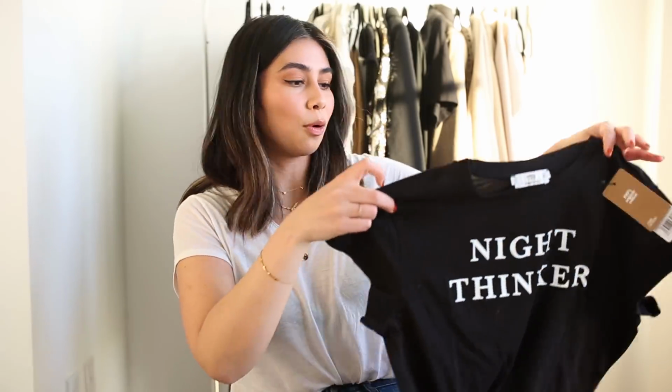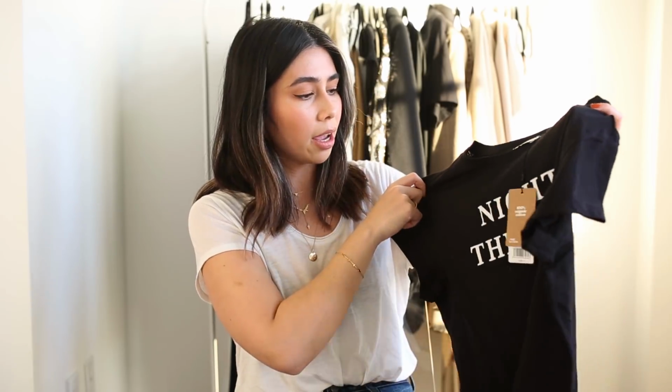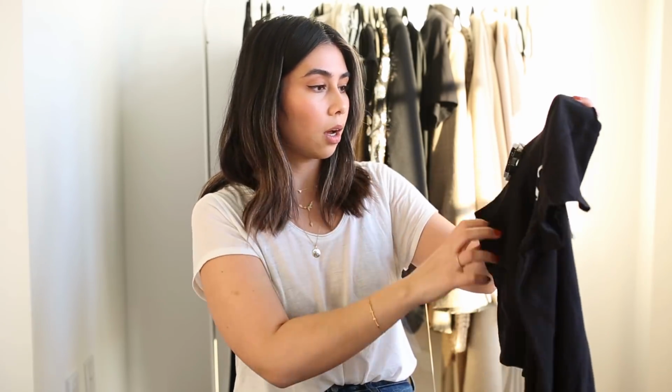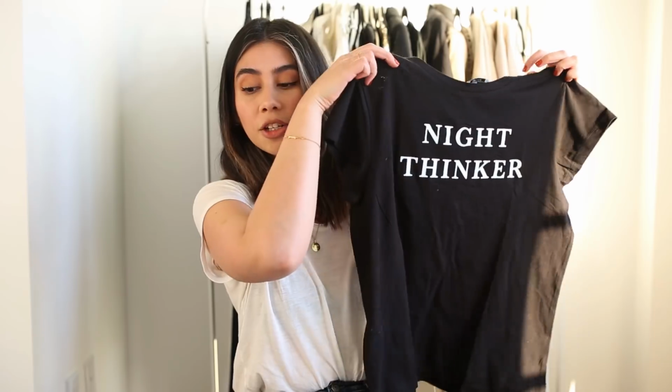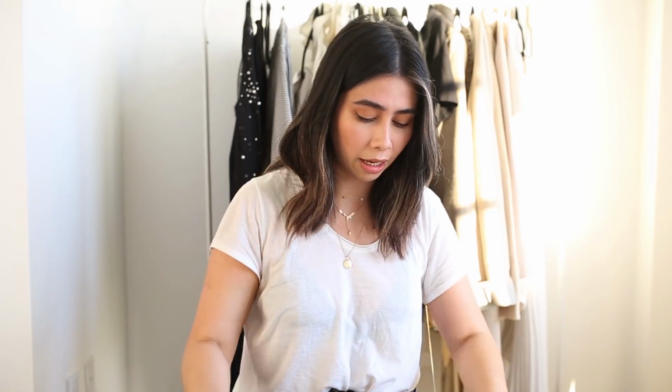And then I got this very appropriate t-shirt for a tenner, and it actually feels super nice for $10, I have to say. It's 100% organic cotton and it just is a black t-shirt that says Night Thinker. So I think this will actually be really cute dressed up or dressed down. You could wear it with a smart pair of shorts or just cute denim shorts.